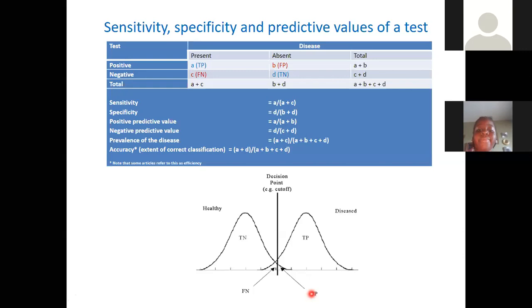Can you see now? This can happen to any people that are healthy. Any people that are healthy, they give you the test. It can say you don't have the disease, or it can say you have the disease. When they say you don't have the disease and you are healthy, it's a true negative. When they say you have the disease, that's a false positive.